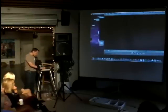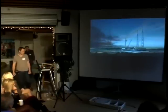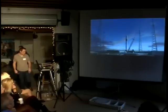And now I'll jump into this one. This is intended for Congress. That's why it's got this music. Falcon 9 will launch from our pad at Cape Canaveral. That's launch pad 40 at Cape Canaveral, which used to house the Titan 4. Now, this is not real, by the way. This is a simulation.